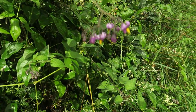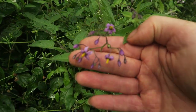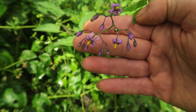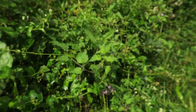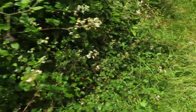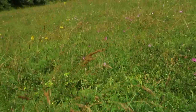I'm not alone in having visited them. Oh, look, bittersweet in flower. Be hard to get the head in focus, I guess. Let's see if I can. I don't know if that focused on it. Some people like to call it woody nightshade, but I call it bittersweet, because woody nightshade invokes some memories I don't want.